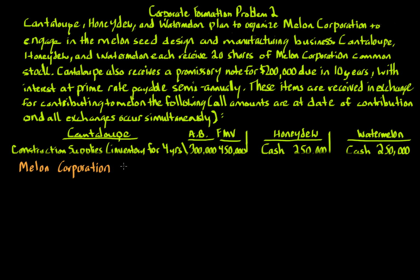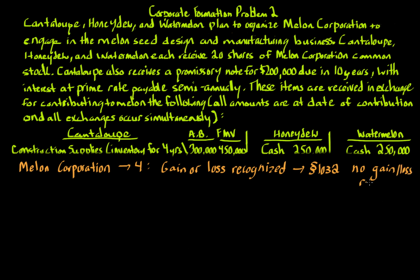So step 4 is dealing with the gain or loss recognized. So the gain or loss recognized by Mellon Corporation. And we learned that with respect to the corporation, it's a very broad rule under Code Section 1032, almost always no gain or loss recognized, and that's the case here. So no gain or loss will be recognized under Code Section 1032. So Mellon Corporation has no gain or loss recognized.